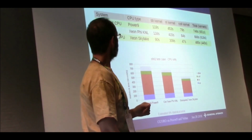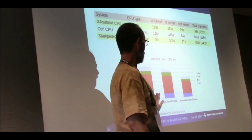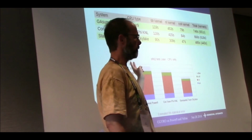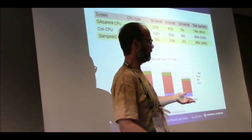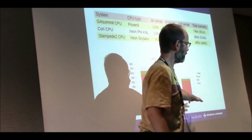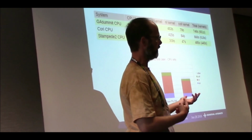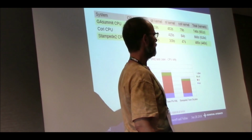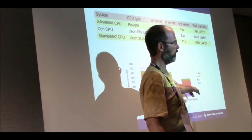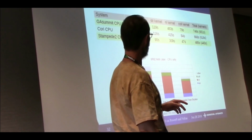So here are the results for the big test. As you can see, we get pretty much the same timing for our Power 9 base node and for the KNL base node. So 2 Power 9 CPUs are equivalent to the single KNL. So node by node, it's pretty much a wash. The Skylakes are much faster, but if you do the math, per core, it's pretty much the same. This has 16 nodes, 16 cores per node. This has per CPU, this has 24. So if you do the math, core by core, pretty much a wash.